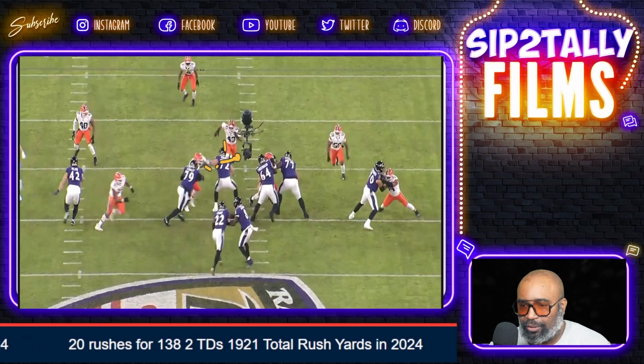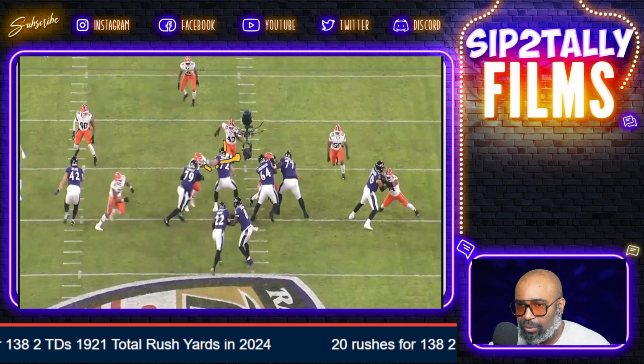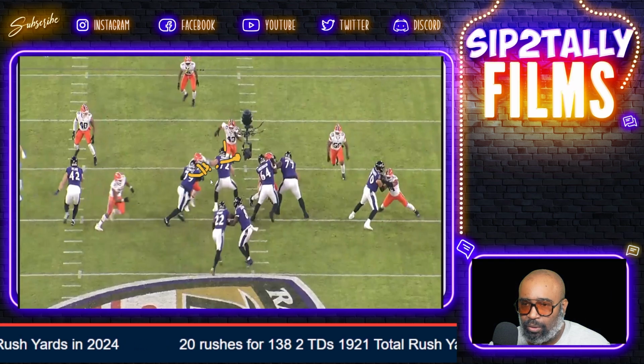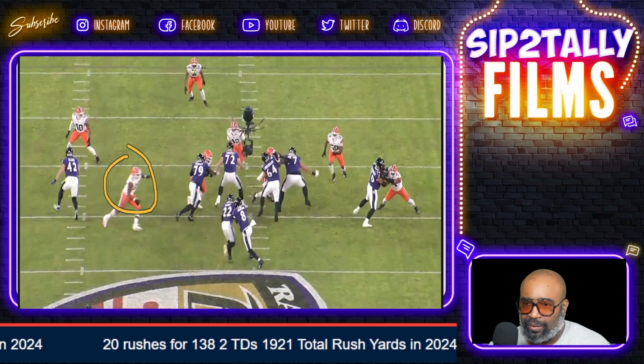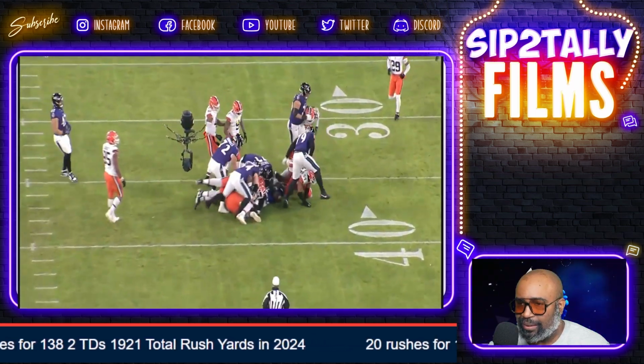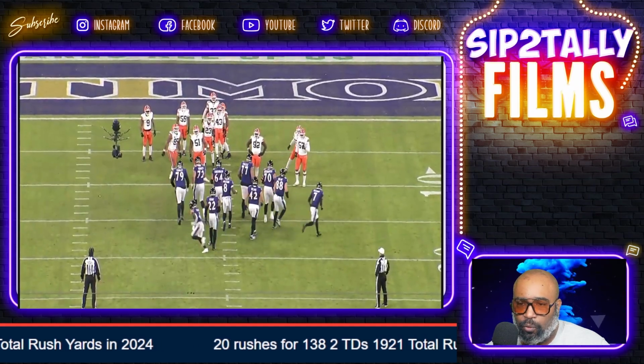So he threw the hand, which is fine, but nothing was behind it. It was a weak short jab, and that did nothing to slow him down or allow Ronnie to get the leverage he needed. So the guy just shot the gap, and at least Derrick Henry fell forward for 2 yards. That's the good thing about Derrick: for the most part, if you let him get any kind of forward momentum, he's going to fall forward.